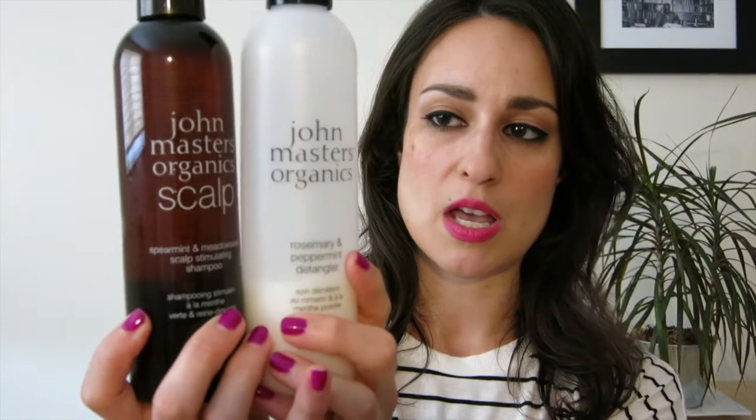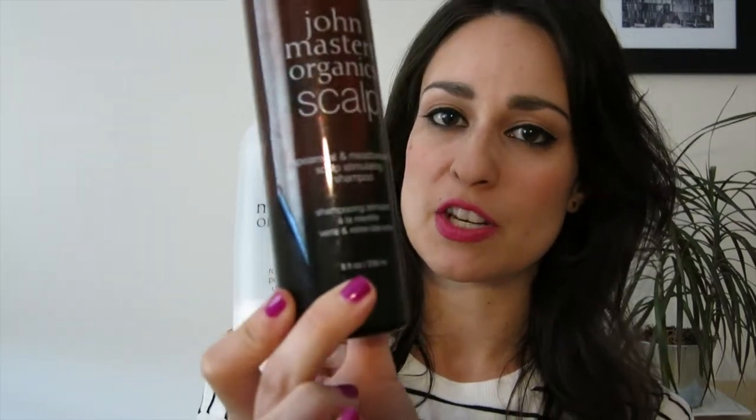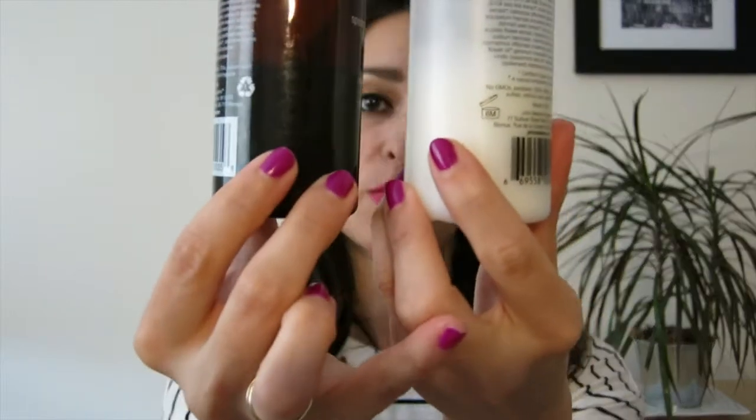The next set of shampoo and conditioners I actually had talked about in my July favorites video, which I'll link here if you want to watch it. It is the John Masters Organics Spearmint and Meadowsweet Scalp Stimulating Shampoo and the Rosemary and Peppermint Detangler. As you can see, I'm almost done with these as well. And I'm a big fan of these.